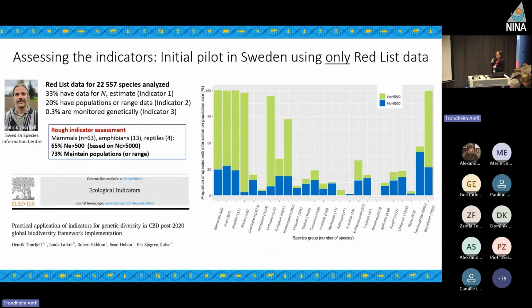There has also been a pilot study made in Sweden at the beginning of this project that used only red list data, by Henrik Turfjell, together with Linda and more people. They examined if enough data was available in the red list to do these assessments, and found that 33% of species in the Swedish red list had data available for the first indicator, and 20% had data available for the second indicator, and that 0.3% of the species in the Swedish red list are monitored genetically. They also made rough indicator assessments for 3 groups: mammals, amphibians, and reptiles.